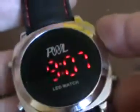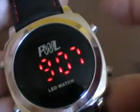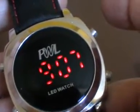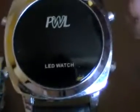The next one is a digital or LED sort of retro LED. That's nice. It's got a nice leather strap. That's by PWL. No idea who they are. The LED watch even tells you what it is on it.